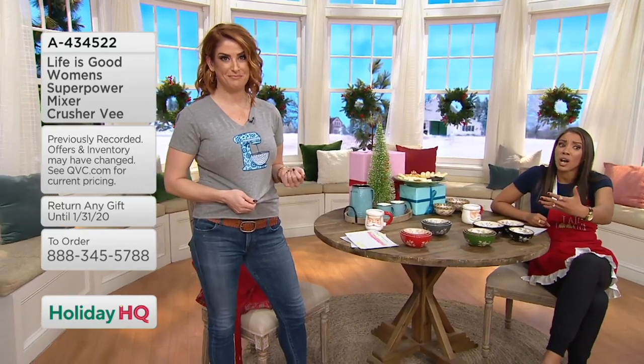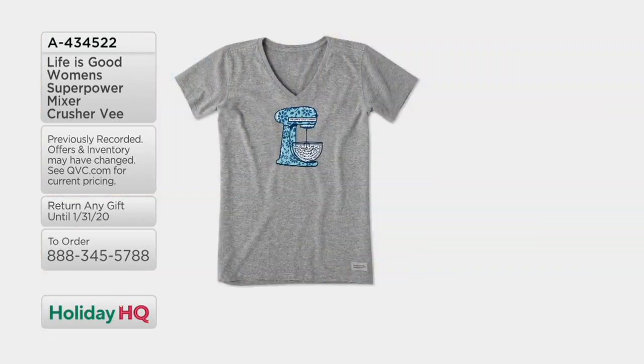And the fact that it's machine washable, you can just wear this while you're cooking in the kitchen and get it all messy and then just throw it in the washing machine. Yes. Thanks for that, too.